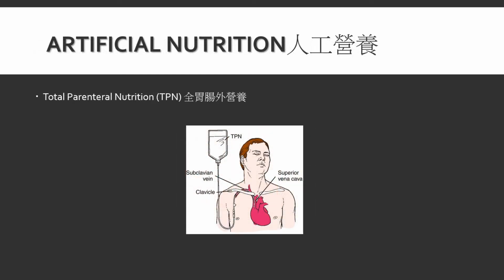Some patients may have a condition that they cannot digest food at all, such as acute pancreatitis. They cannot eat anything. In this case, we can provide what is called total parenteral nutrition. We put amino acid, electrolytes, sugar, fat, all kinds of nutrients into a bag, and then using a central line, directly put the nutrients into the patient's heart.